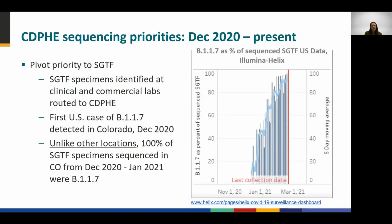CDPHE, along with clinical and commercial laboratories in Colorado, was using the Thermo Fisher TaqPath assay for diagnostic testing. Beginning in December 2020, we started routinely routing all diagnostic samples with SGTF to CDPHE to confirm with sequencing. With these efforts, we identified the first US infection of B.1.1.7 in Colorado later the same month.